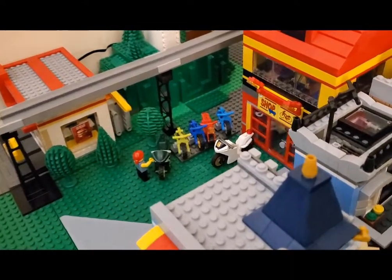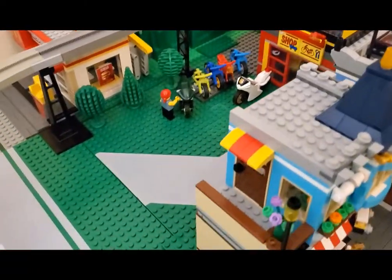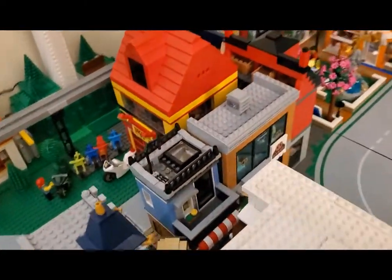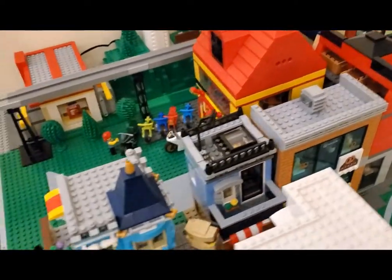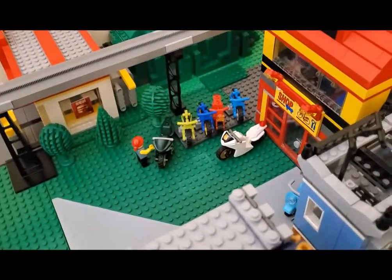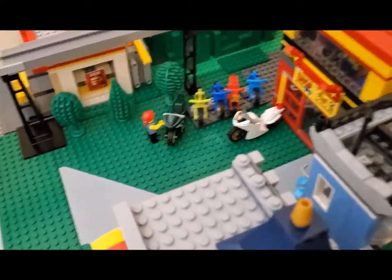I also got the bike and skate shop fitted right into this section here. I think it fits almost perfectly. It's like a nice little cap to the other two shops that have that kind of sloped roof design. So it works really, really well. A lot of space outside for the motorcycle folks or the bikes to hang out. Motorcycle guy checking out some stuff here.